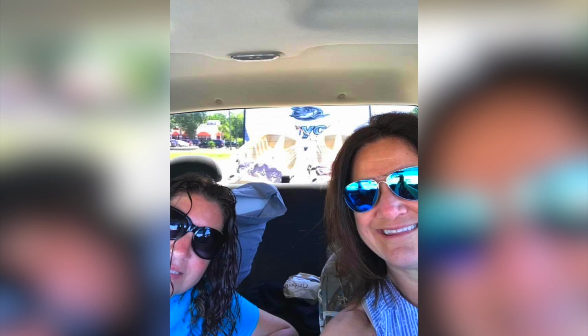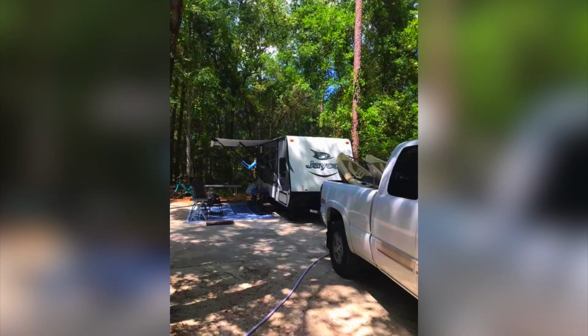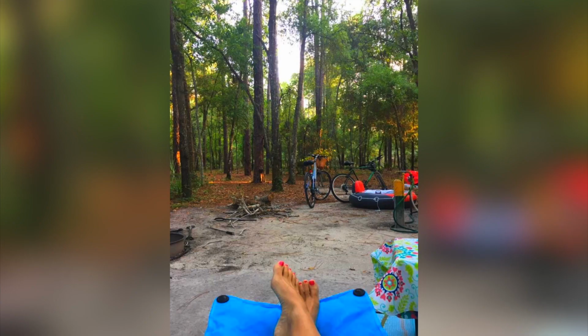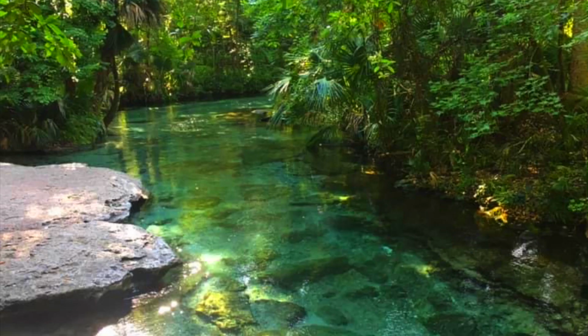And we get the campers set up at our campsites and ready to have a great time. Here's my sister's site, she's all set up, and here's my brother's site. This is my first time going over to Rock Springs, so it's going to be quite the adventure. Wow, the water looks amazing.